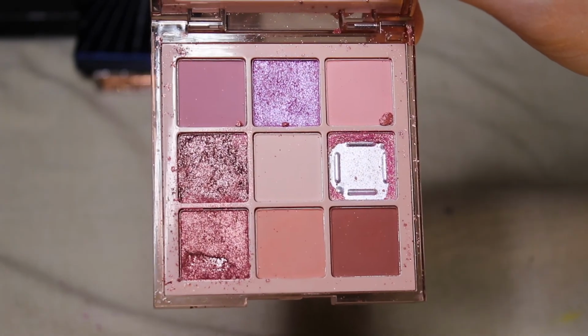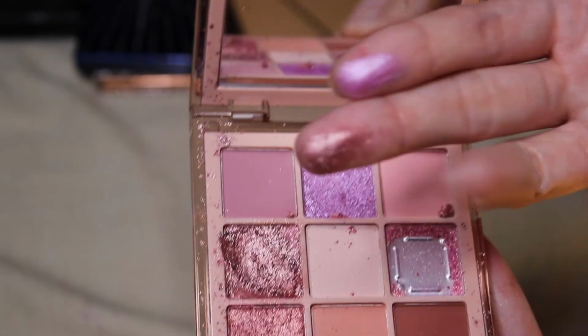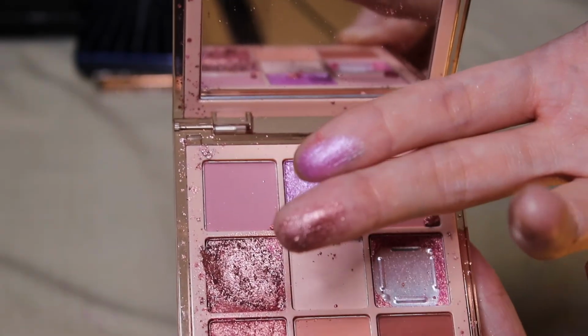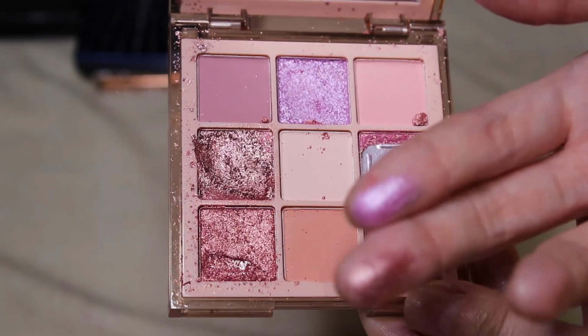I think the mattes are fine. The shimmers are really pretty, but they're so crumbly though. The lavender is stunning, but it's so crumbly. I might just declutter this. Yeah, I think I'm going to declutter it.